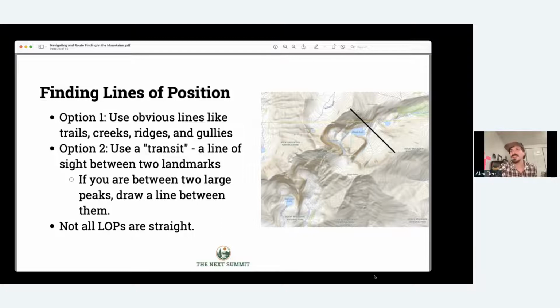So in this case, if I was climbing up Mount Meeker along its southeast ridge, and I wasn't sure where I was on the ridge, but I knew I was there somewhere, that would right away tell me I'm somewhere along this line. In this example, though, I'm going to dig into option two here.